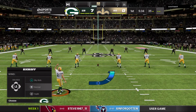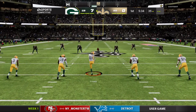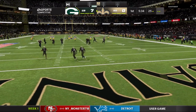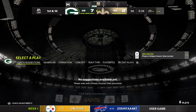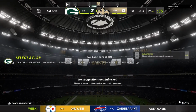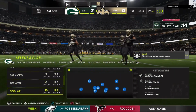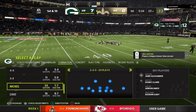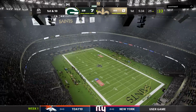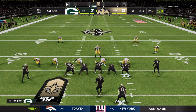Mason Crosby to kick off for Green Bay. Now after the touchdown, here's Crosby to kick it away. And that one will bounce out of the back of the end zone, so we will start here at the 25. Winston and the Saints now with a 1st and 10 at their own 25-yard line.